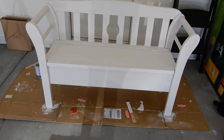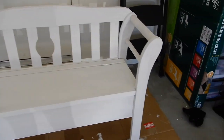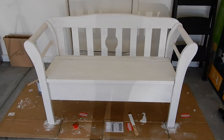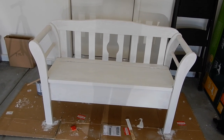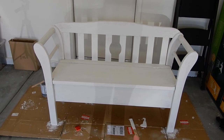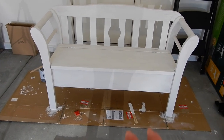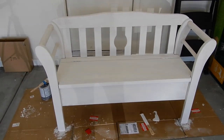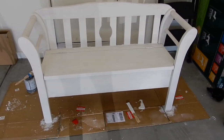I don't know if I like it or not. It does look distressed, so I guess it's kind of the look that I'm going for, but again, I don't know if this is how it's supposed to be. Don't come for me in the comments. I know I didn't sand, but I was told that I didn't have to. So this is all just a learning process for me.